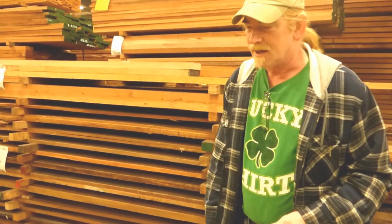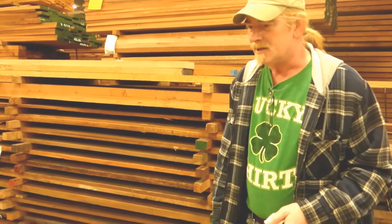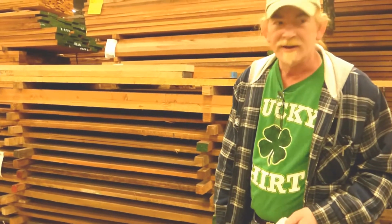I've got to select different lengths and maybe some different widths. So that's where we're at the moment.